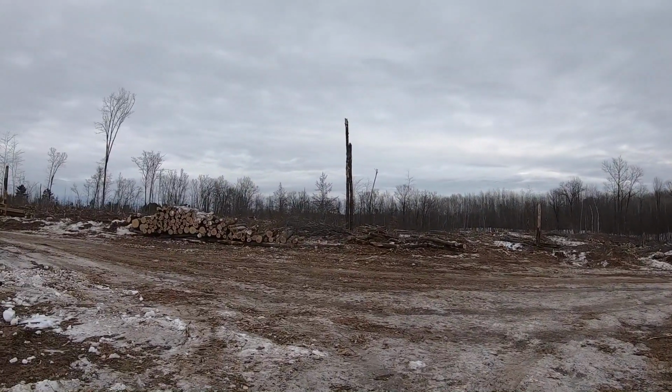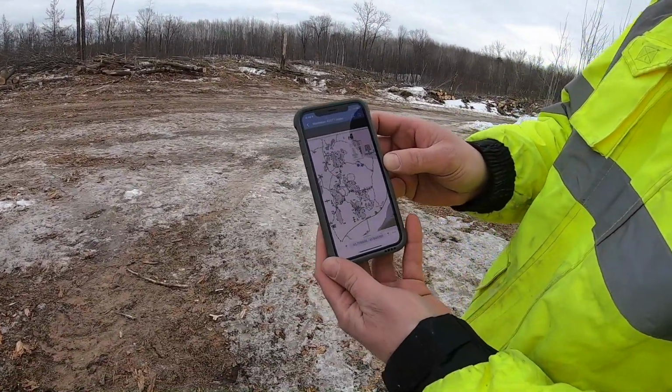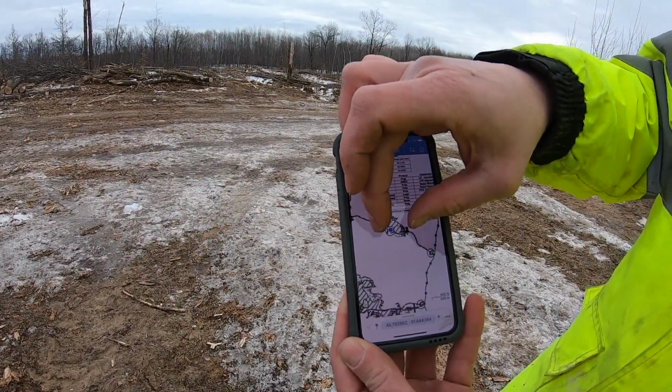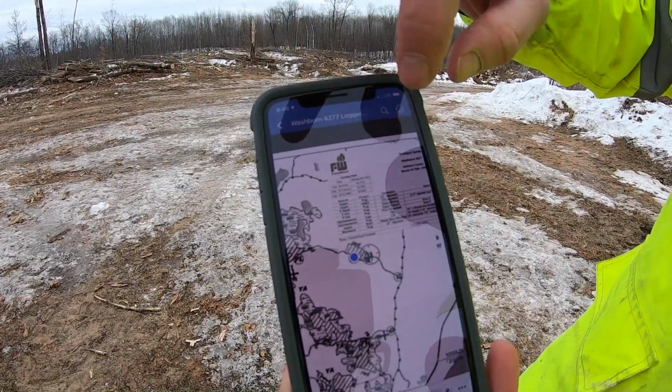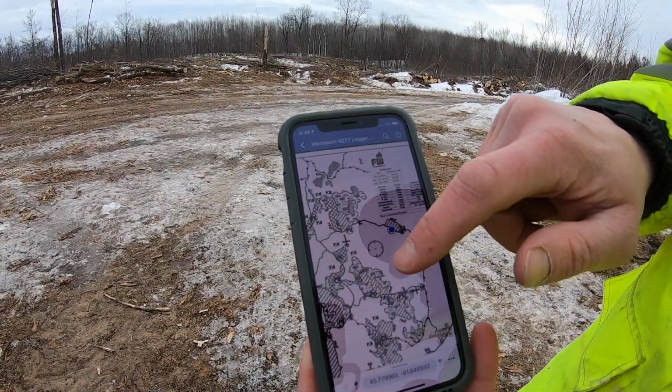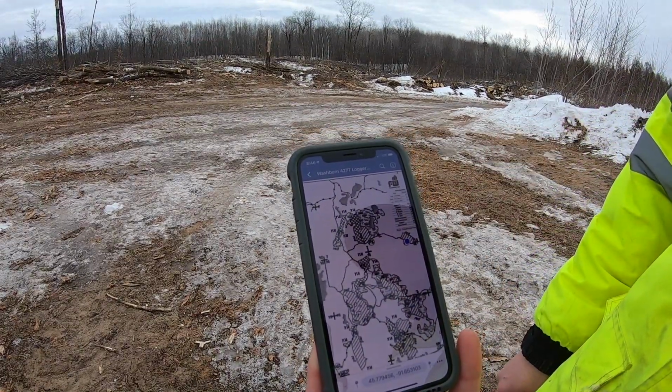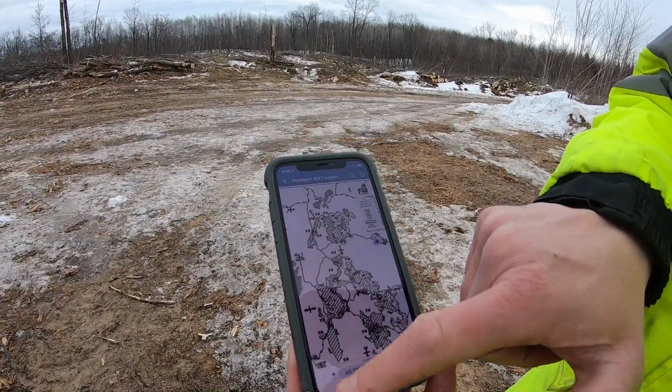We're out here in Washburn County, Wisconsin, on a timber sale that Terry and his boys are cutting, and basically doing everything electronically. We have the hard copy map put onto an iPhone, and it's referenced, so it's showing right here. We're right in front of this clear cut, along with the sorts for the loggers, so there's less room for error. Potentially it gives you an idea where you're at and what you've got cut already, so make sure they're cutting right.